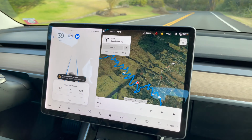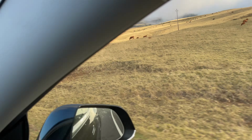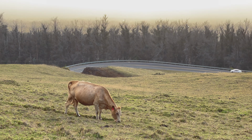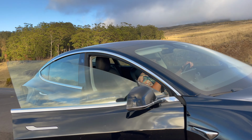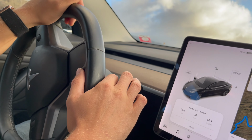There it is. Hello, cow. Another cow. Oh, hello, cow. Moo. Right by the side of the road. Oh no, 530. 530, so less than 2 kWh per mile. That's crazy. And if we hit one of these cows, it'd probably be 600. Let's go. Halfway up. Why did you come out with me?